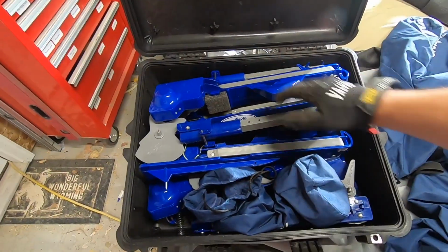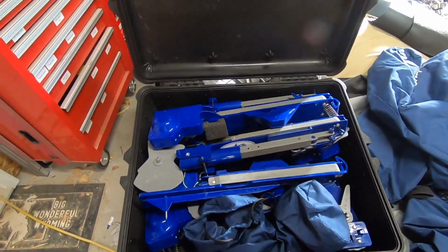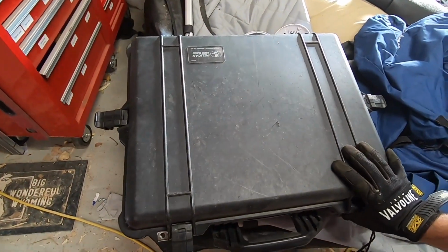Okay, so there's that second jaw jacker and base, so we're good there. Throw it in this little Pelican case.